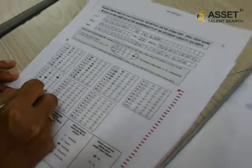If a student asks you that they have incorrectly answered a question, what to do? Just ask them to rub out the wrong answer properly and then correct the answer and circle the other oval.